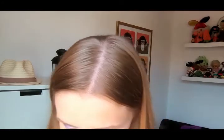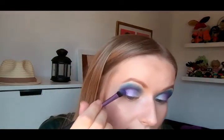Okay, guys, this is how it looks when both sides are done. I'm not sure. I think I want to deepen this up a little bit more. Again, with this shade Impress. I'm going to dip into this one again, and just deepen it up a little bit on the inner corners.